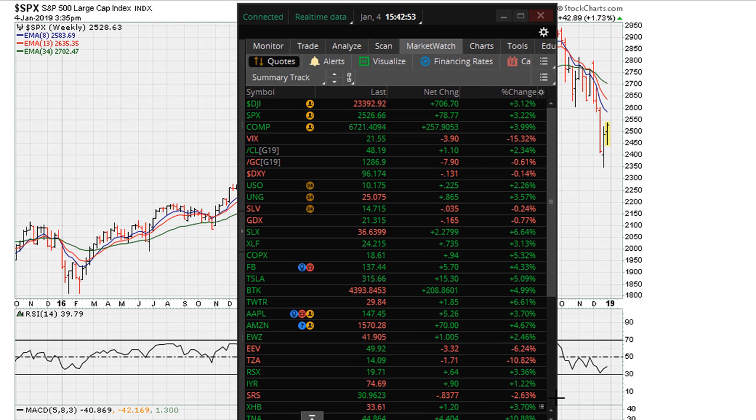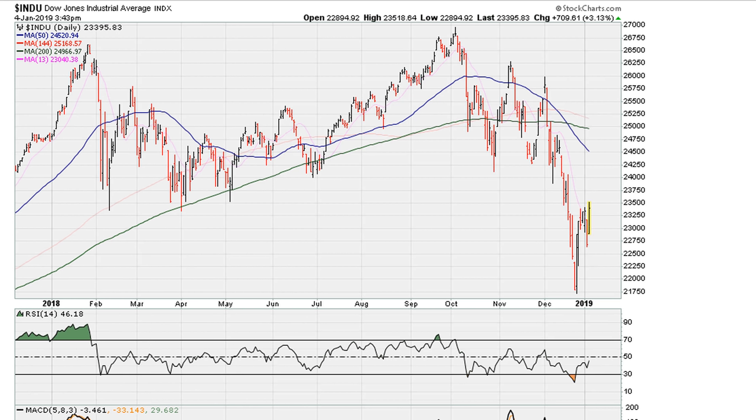Let's take a look at the charts. We begin with the S&P 500 weekly chart. But before we do, let's take a look at the Dow here. You can see the Dow for the day up about 700 and change after gapping up this morning. This is the exact opposite of what happened yesterday, where the Dow gapped down, and in gapping down, it was down about 660 points.